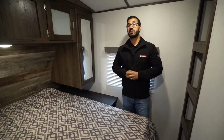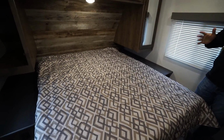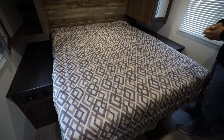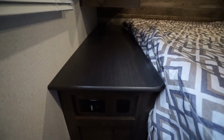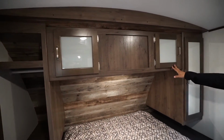The bedroom features a full residential 60 by 80 queen size bed. I love when manufacturers do that, especially if you're a little bit taller. That way your feet don't hang off. Huge nightstands on both sides. And in those nightstands, you'll see an electrical outlet and USB ports. Right up above is mirrored wardrobe storage. You'll have the little shelf up top and storage going across the top here.